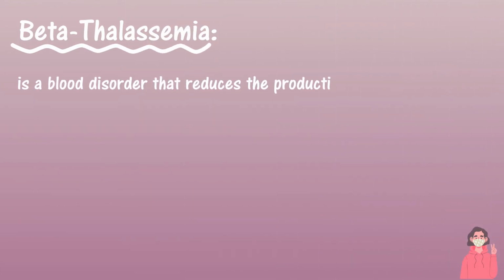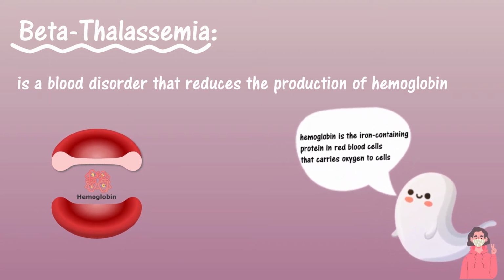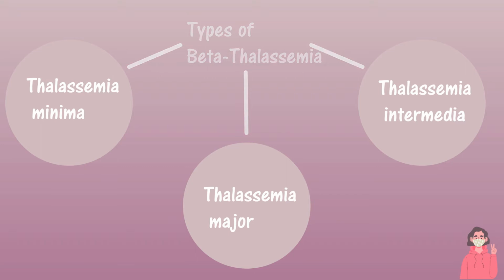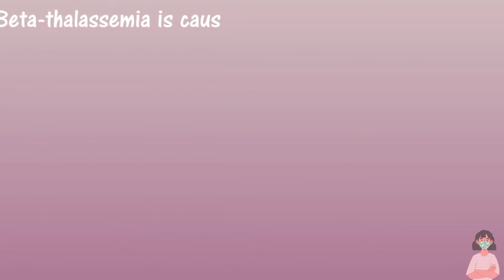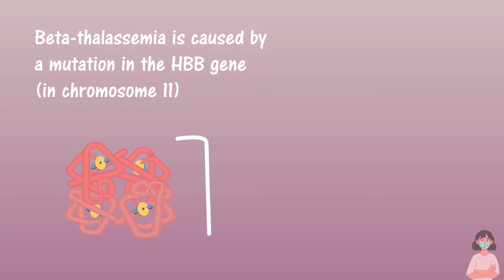Beta thalassemia is a blood disorder that reduces the production of hemoglobin, which, as we all know, is the iron-containing protein in red blood cells that carries oxygen to cells throughout the body. Complications of beta thalassemia vary depending on the type: thalassemia minima, thalassemia intermedia, and thalassemia major. Beta thalassemia is caused by mutations in the HBB gene, which provides instructions for making a protein called beta globin.